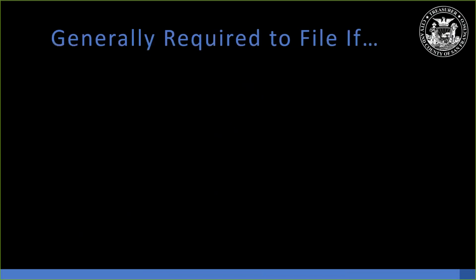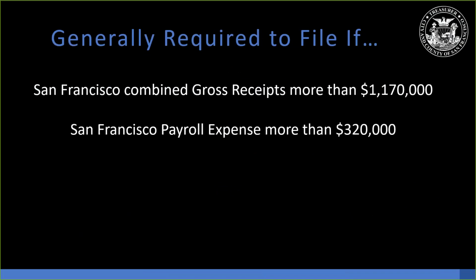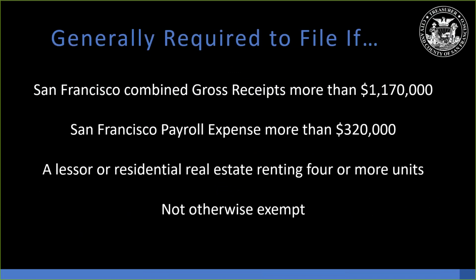For 2019, you are generally required to file if you had more than $1,170,000 in combined taxable San Francisco gross receipts for 2019, or more than $320,000 in taxable San Francisco payroll expense for 2019, or are a lessor of residential real estate renting 4 or more units. If you do not meet any of the requirements I just listed for tax year 2019, you generally do not have to file.